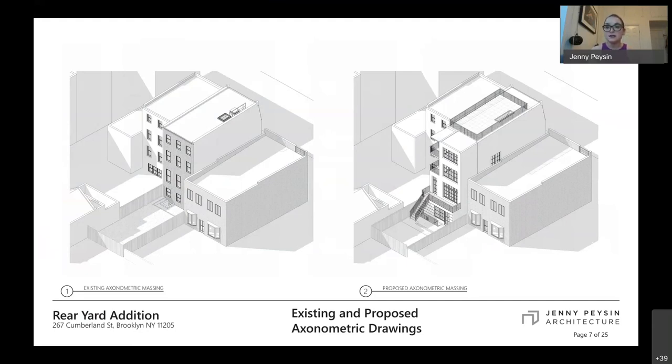Here you can also see the roof terrace that we're proposing, with the railing set back from both the front and the rear of the building. And that's required by code.